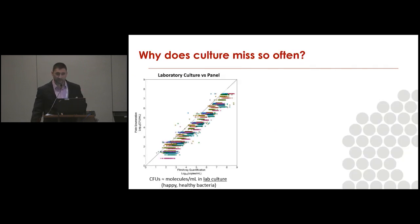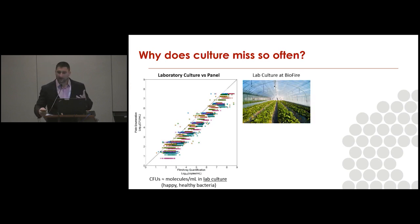So why is culture missing so often? It was a surprise to us that the culture reference method was so discordant with our FilmArray results. And that's because when we did all of our validation testing in-house and we grew organisms in our BioFire laboratories and we counted them with colony counts, CFU per mil, this is an aggregate plot of all organisms enumerated by CFU per mil versus FilmArray. And what you can see is that it's shifted maybe about a log difference, but it's still a very linear curve. But when you think about our lab culture at BioFire, it's sort of the most ideal conditions you can think of, like a greenhouse, right?